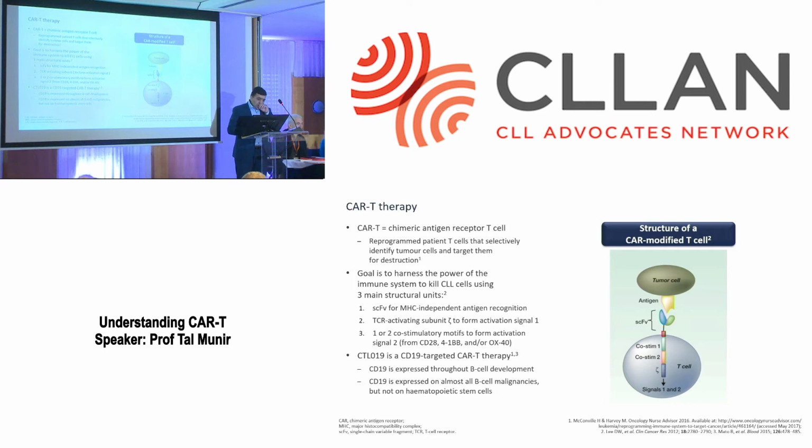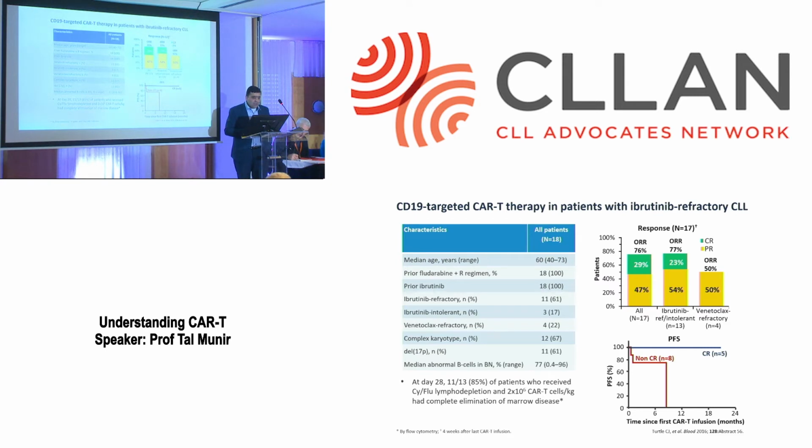So just in CLL, this is a nice diagram of a CAR T cell. This is the tumor cell or the CLL cell. This is the protein which is the recombinant CAR, and these are the co-stimulatory molecules going into the T cells. It's exactly the same as what I've told you, and there are a number of trials now which have been done. This is from the Turtle group, David Maloney's group: 18 patients, average age 60, all had fludarabine and rituximab, all had ibrutinib before, 11 of those were ibrutinib refractory, and some were venetoclax refractory with complex karyotype, so really the bad risk patients.